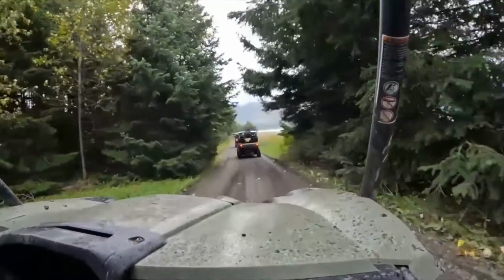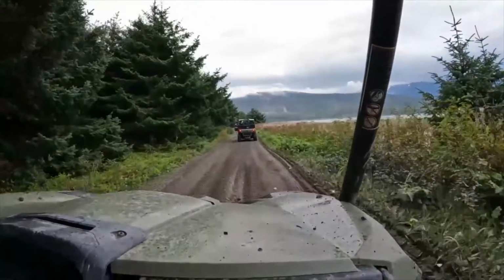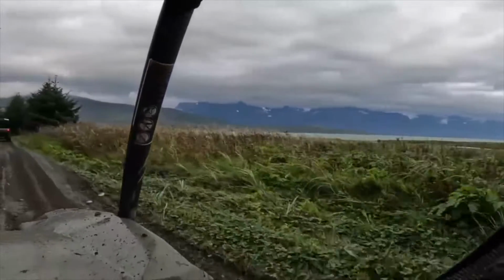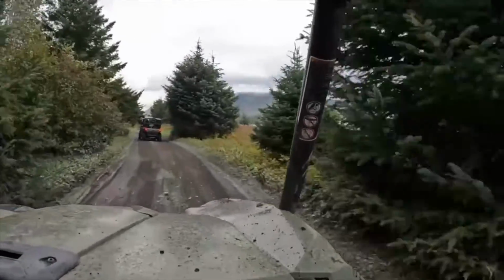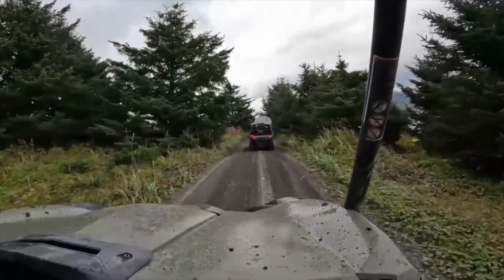I cannot get over this excursion. Maybe someday we could do something like this again. I'd love to do something like this in the Caribbean or somewhere tropical, just to compare the Alaska ATVs to this. But I mean, I can't get over it, guys. It was gorgeous. It was beautiful. The Glacier Point ATV excursion was awesome.